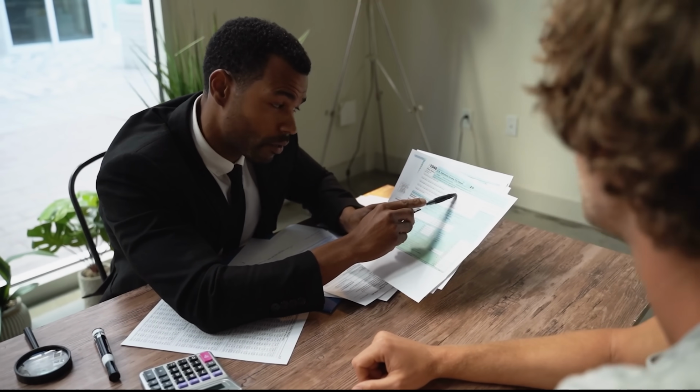At the end of the day, proper record keeping is going to help you when it comes to tax time, but also when you're evaluating your overall trading business. You want to know your numbers from top to bottom.